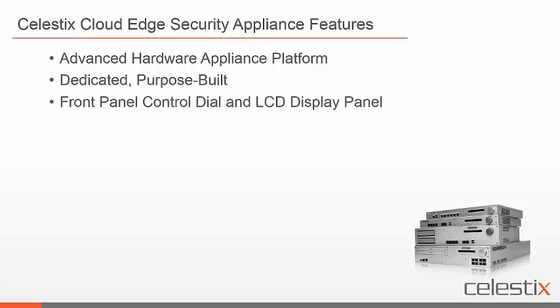It does include capabilities like the front panel control tile and LCD display panel that allow you to very quickly and easily configure and deploy these solutions. You simply rack the unit, power it up, cable it up, assign an IP address, subnet mask, default gateway right through the front panel. You can go back to your desk and manage it that way.